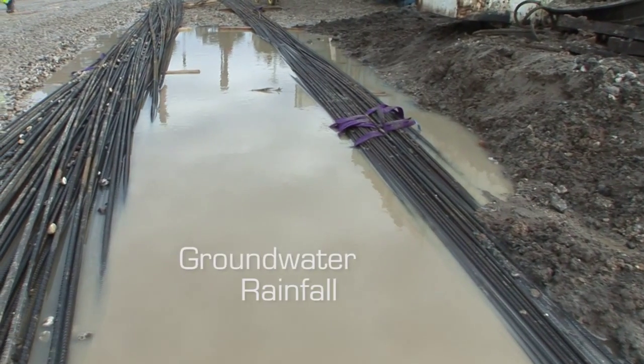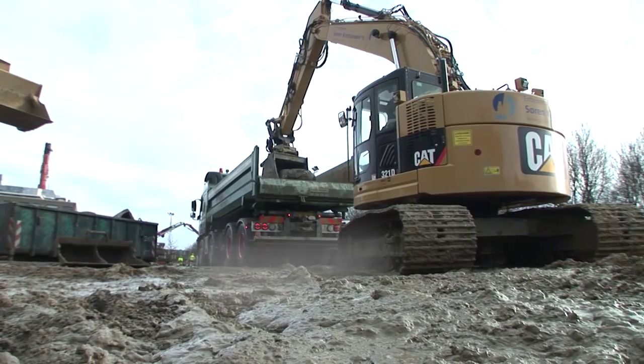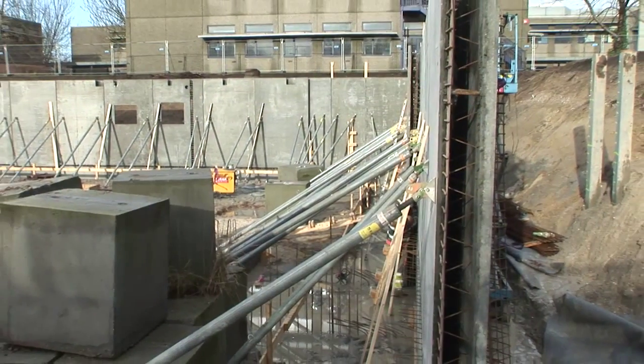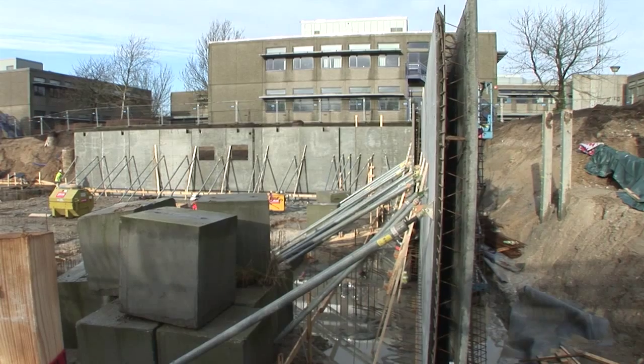Groundwater and rainfall pose a particular problem in winter. Therefore, traffic routes and open areas must be drained to avoid mud formation. If excavation pits are left open for a long time, there's a risk that the sides will slide due to the weather.